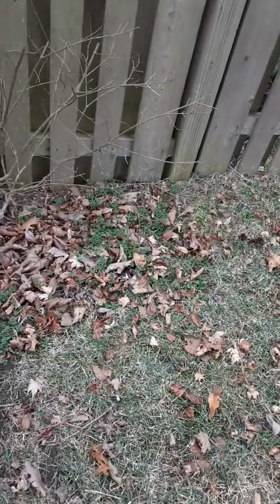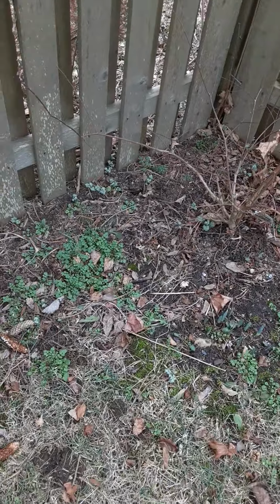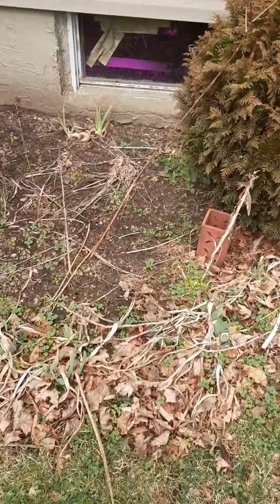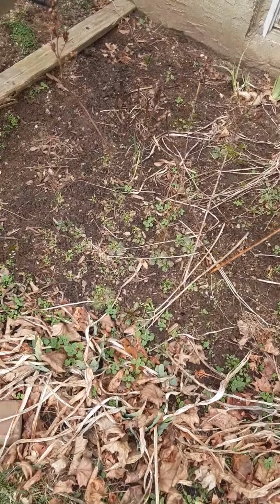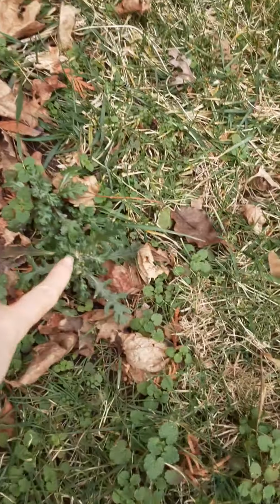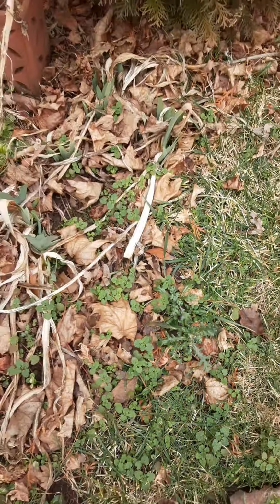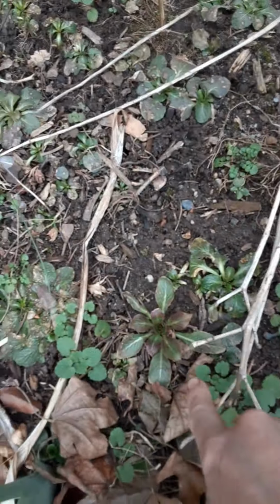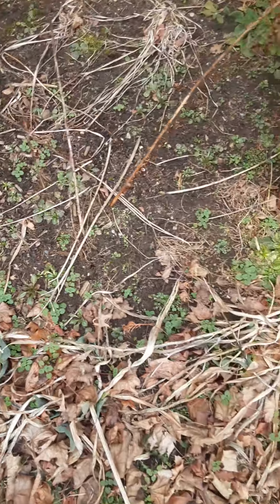But the cleavers came back. We've got cress that came back. Mugwort's coming back. So I'm going to start foraging from this. There's some henbit in here. There's some thistle. So here's thistle. This is henbit. Here's a primrose, an evening primrose, which we use the seeds to make oil.